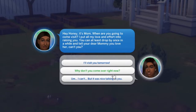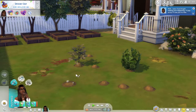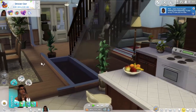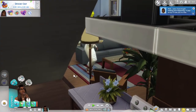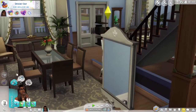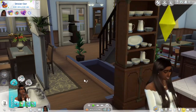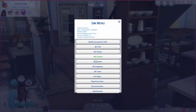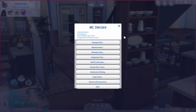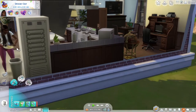Why don't you come over right now, mom? We were just there. You need to take it down a little. My girl's cleaning in her formal wear. Let's change this outfit, because that's doing too much. Let's put on something comfortable.